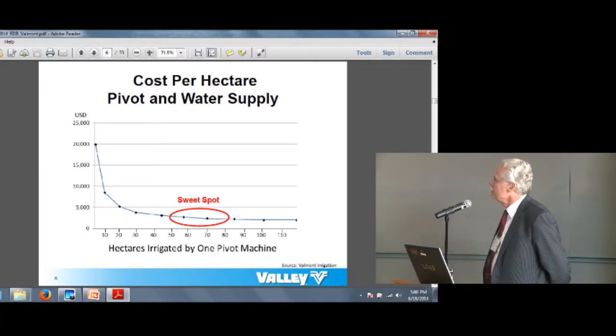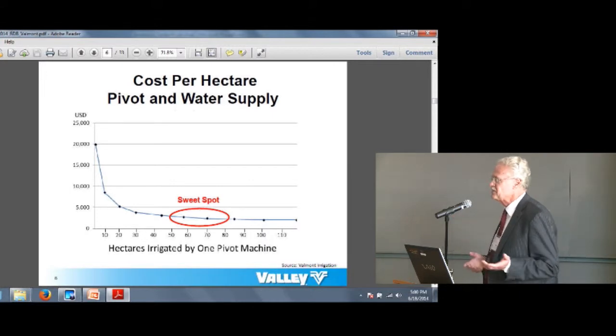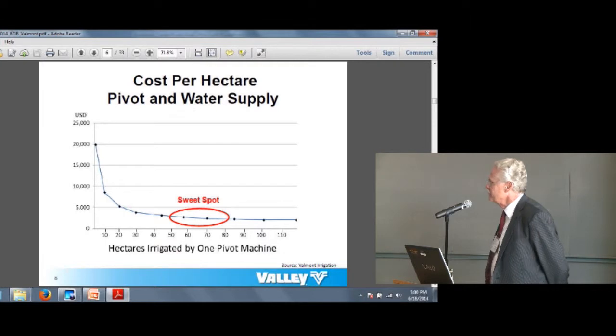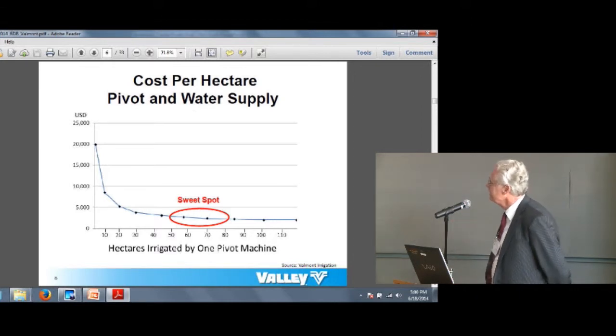And we've been pressured for 20, 30 years to make small pivots for small farmers. Well, it doesn't work because you're working against that graph. The sweet spot is the 40 to 80 hectares. Fortunately, in the United States, 4 50-hectare pivots fit perfectly in a square mile. But you can see if you get into the 10 and 20 hectare range, it's a very costly form of irrigation, let alone if you're talking 2 or 3 hectares. It's really an impossibility to make a low-cost pivot 2 or 3 hectares.